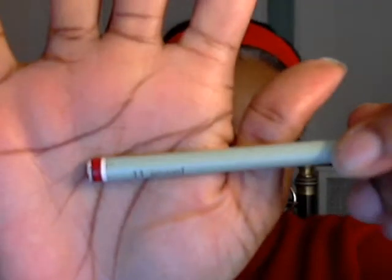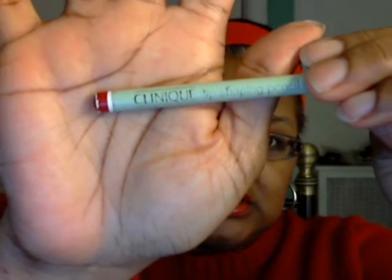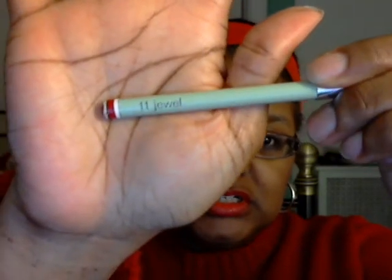The liner is, don't bother looking for it. I don't think they sell this one anymore. Jewel Clinique Lip Shaping Pencil in number 11 Jewel. So there you have it. It's a great shade. I love it, and it doesn't have any shimmer. Thank goodness it doesn't have any shimmer, but I really wish it would have more staying power because this is ridiculous.